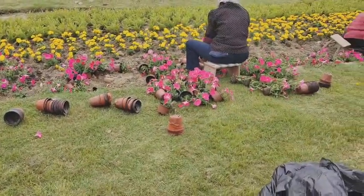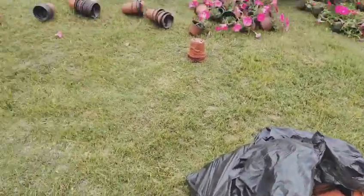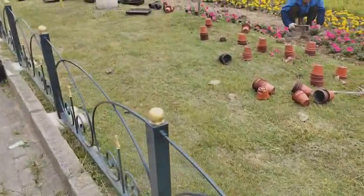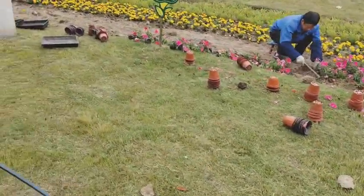And they put the pot inside the big bag. They're going to recycle them. Very nice, isn't it?